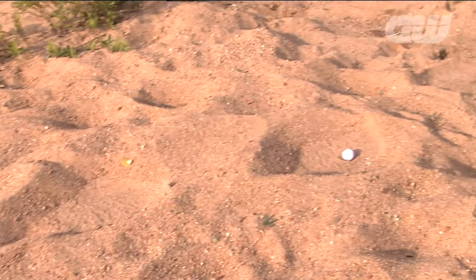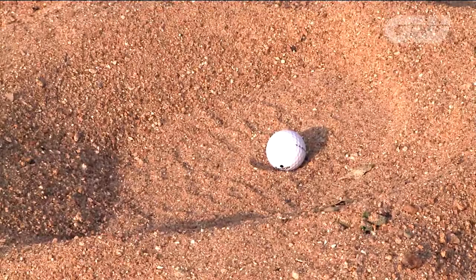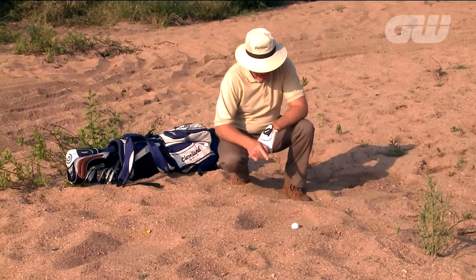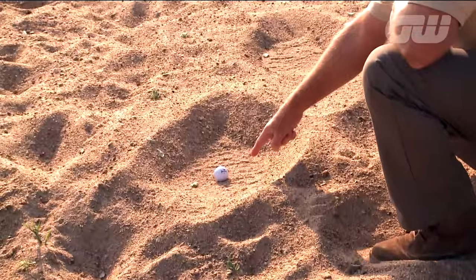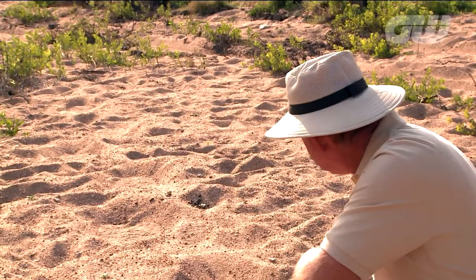Don't you just love these unraked bunkers? Aha! There she is. Now, this might look like a burrowing animal, but it's not. This is an elephant's footprint. This is the elephant spoor, starts here, follows through here, heads up the riverbed, and off into the distance.